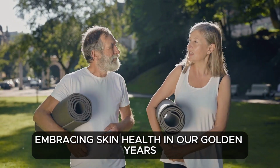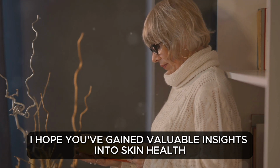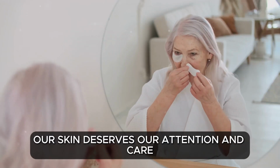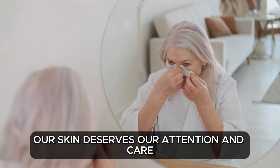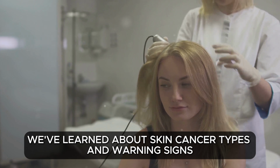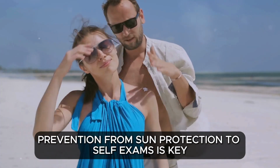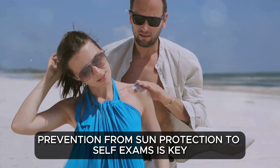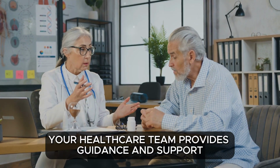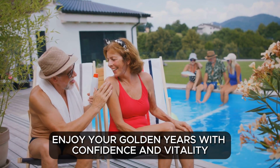Embracing skin health in our golden years. I hope you've gained valuable insights into skin health and skin cancer. Our skin deserves our attention and care, especially in our golden years. We've learned about skin cancer types and warning signs. Prevention, from sun protection to self-exams, is key. Your healthcare team provides guidance and support. Enjoy your golden years with confidence and vitality.